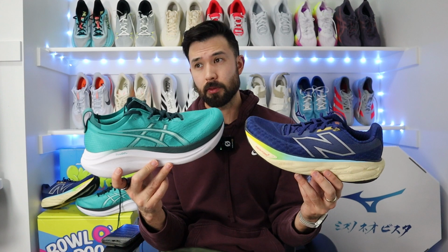So this is kind of in that super max cushion category of 43 or 40 plus. And then the 1080, it's 39 in the heel, 33 in the forefoot for a 6mm heel to toe drop. So again, like I said, you could probably call it max cushion, but you have 39 in the heel, so it's under that 40mm threshold.